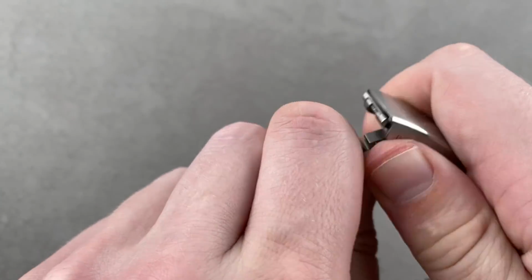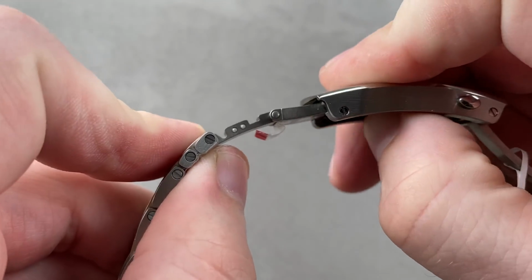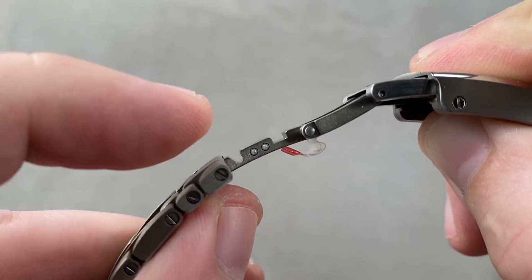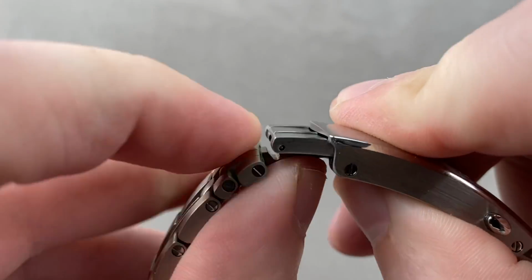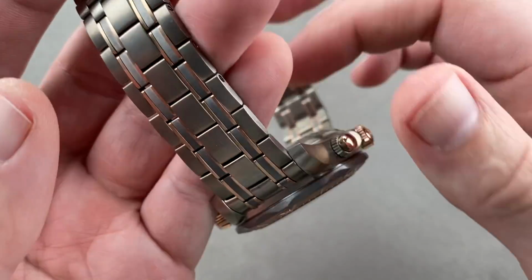As you can see, it includes a fold-out dive extension, but then there's also a trigger that gives you 9.6 millimeters of incremental adjustment. Note the use of ceramic pin snaps internally to maintain the tight tolerances of this clasp over time. Twin trigger release, very solid.